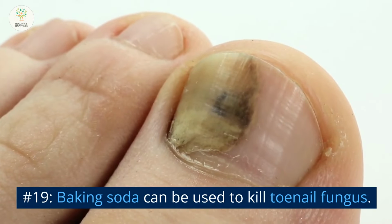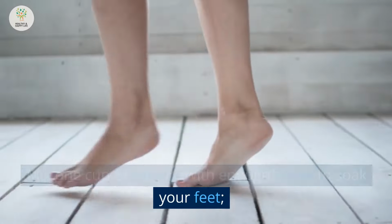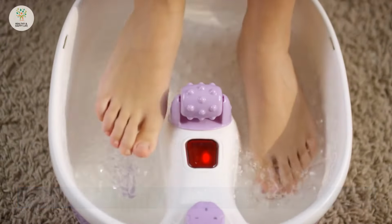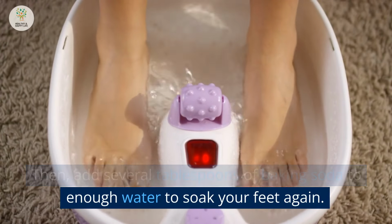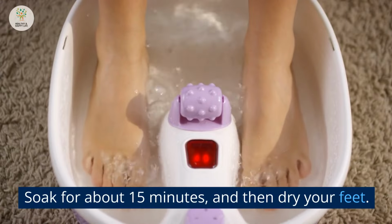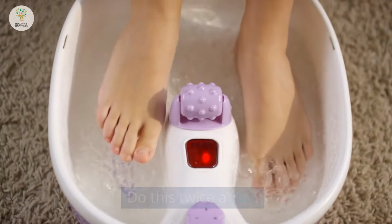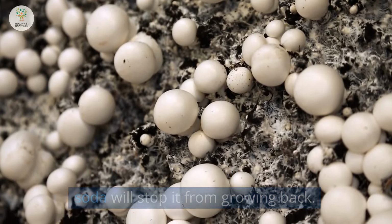Baking soda can be used to kill toenail fungus. Mix 1 cup of vinegar with enough water to soak your feet. Soak for about 15 minutes and then dry your feet. Then add several tablespoons of baking soda to enough water to soak your feet again. Soak for about 15 minutes and then dry your feet. Do this twice a day. The vinegar will kill the fungus and the baking soda will stop it from growing back.